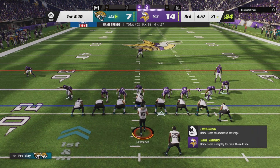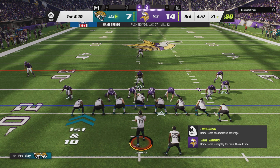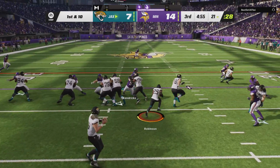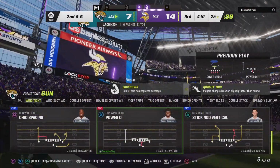Jaguars come to the line to start their next drive. Well, Charles, we saw a pretty entertaining first half, close ball game. Remember there toward the end of the second quarter, the opposition scored to take the lead. Now we'll see if these guys can get a score of their own to regain that lead.